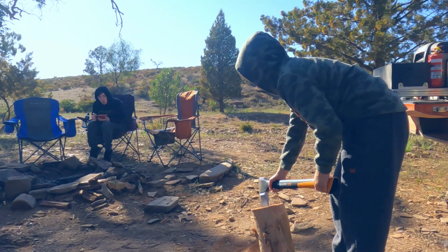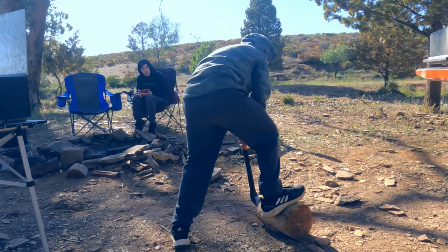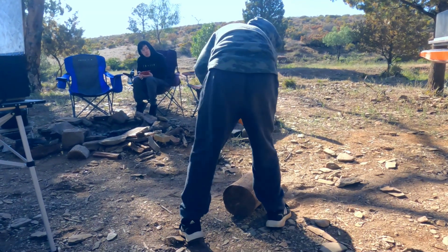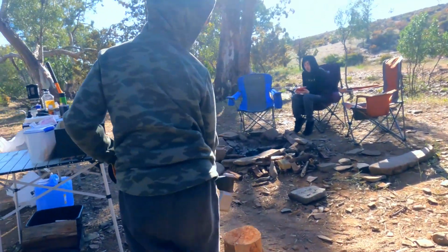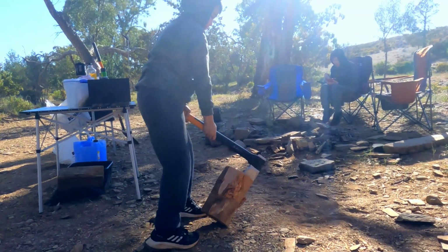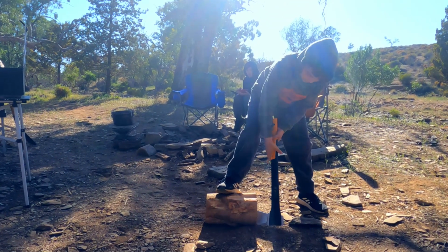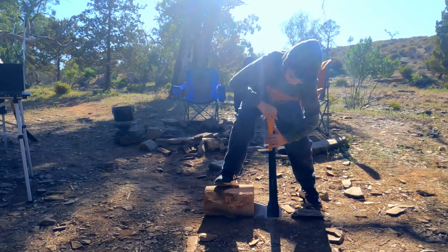Jacob's been cutting the firewood up each morning for us for the night, and he's not doing too bad a job, but he hasn't cut one piece yet. He's been having a go for about half an hour. Doesn't look like we're going to have much firewood tonight, Jacob. That's it. Hit the top with your hand. That's it. Look. It's stuck.